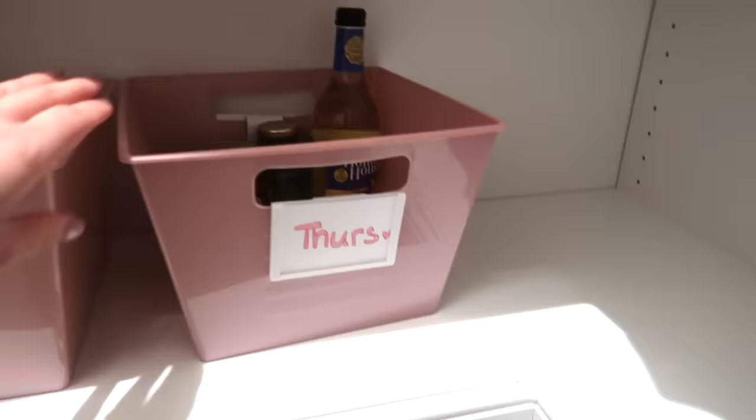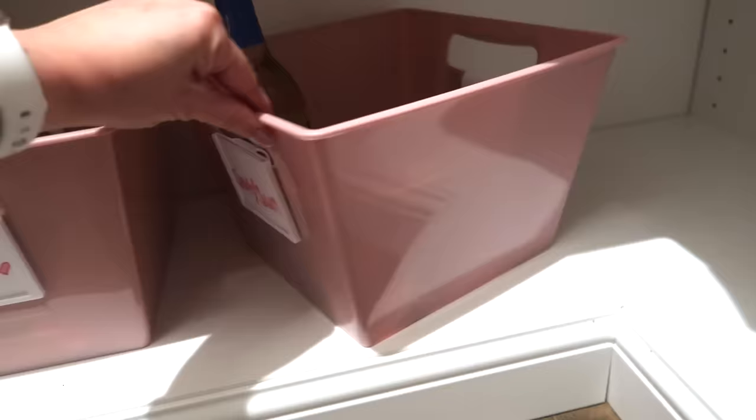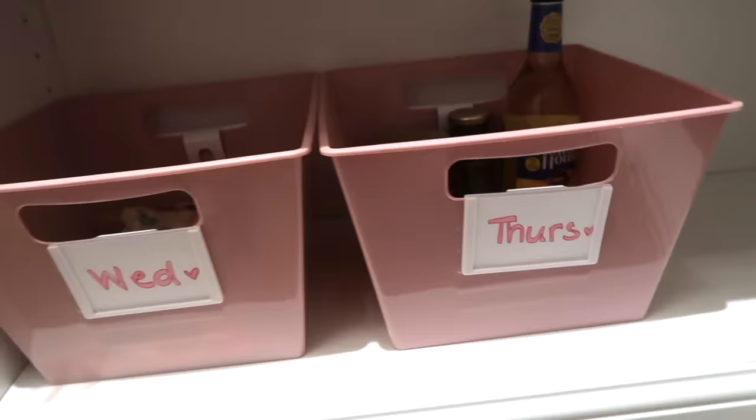So these make me really happy. $1.25 for a bin, $1.25 for a pack of three labels. You honestly just can't beat it. And you're simplifying your life. You're making it that much easier. And I don't know, organizing and pretending that I have my life together makes me feel much better.